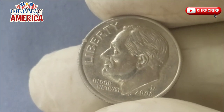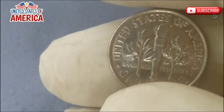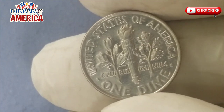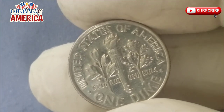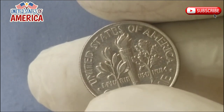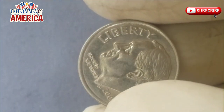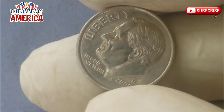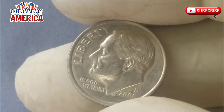During the minting process in 2008, several dimes were produced with noticeable errors and variations, making them rare finds. In the world of coin collecting, rarity equals value, especially when the mistakes are unique and distinct. Some of the most valuable errors found on the 2008 dime include double die errors, off-center strikes, and edge lettering anomalies. These rare variations are not always easy to spot, but they can make a huge difference in the coin's worth.